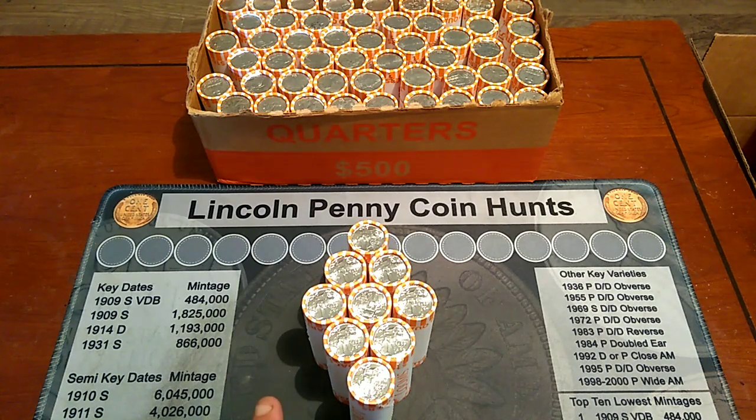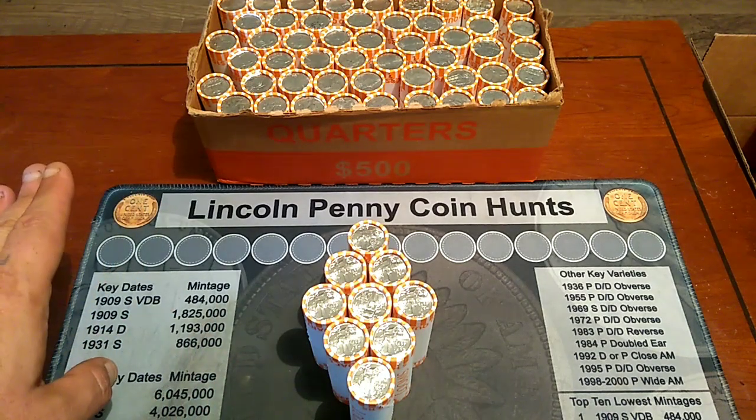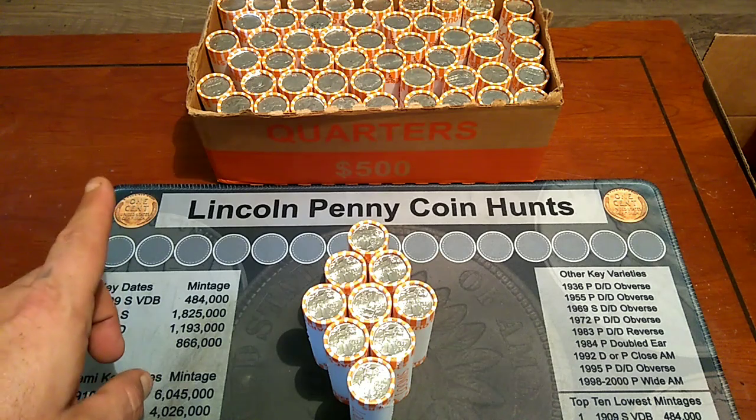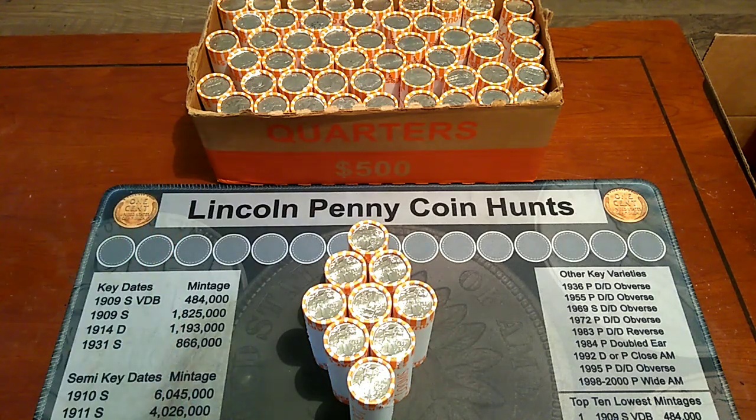But we're going to do a hunt on this. Whether we catch any Ws or not, we're going to do at least $1,500 worth of quarters this week, and I will post this video. Whatever we find, we find. We may not hit nothing in three boxes. We're hoping we do, but there is that possibility. Quarters are a tough hunt.